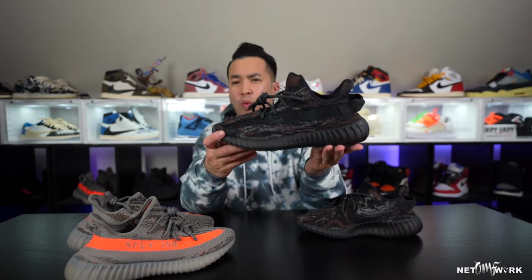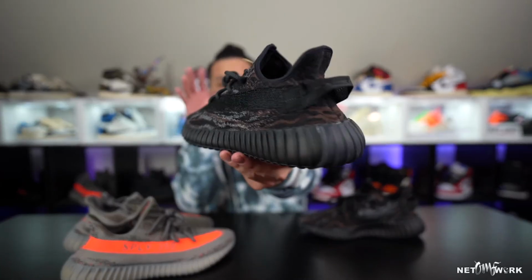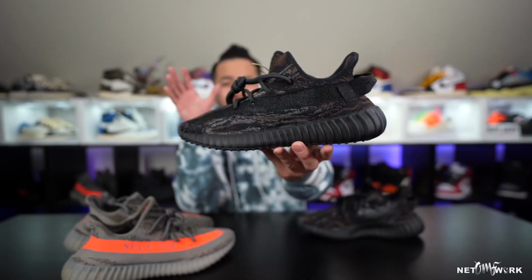And going with these things here, the MX Rocks, these are a little early look. Now, this is a shoe that I feel like a lot of people are kind of sleeping on. And you know what? I think it's a really clean colorway. It's a clean shoe, all black. But again, like I said, Yeezys are just not what they used to be in terms of hype and resale and stuff like that.